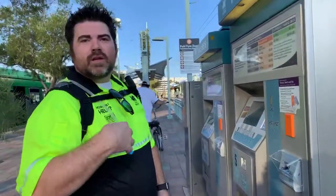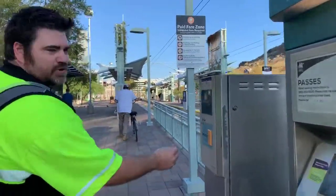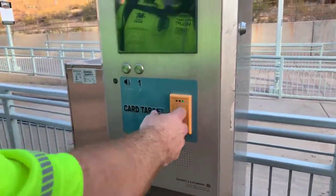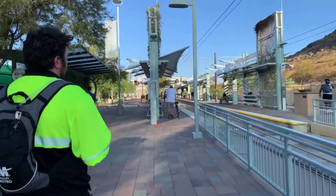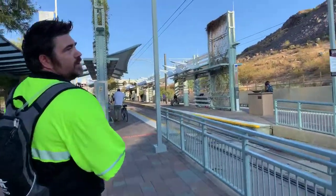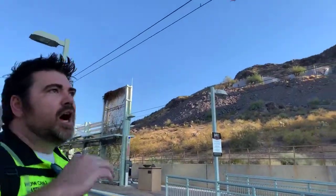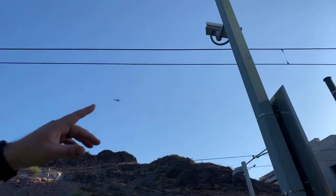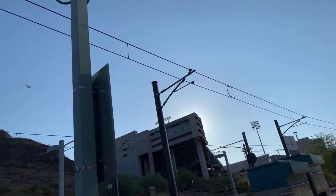Alright, so come with me, we'll go look at the platform, make sure everything's alright. So this is also a validator. If you have a university pass or anything like that, you can stick up to this and it also validates it. As we look up here at the catenary systems, we make sure they are making contact with the train, they're not sagging, there's no breakage in the poles, nothing's disconnected, to make sure our passengers get to their destination safe.